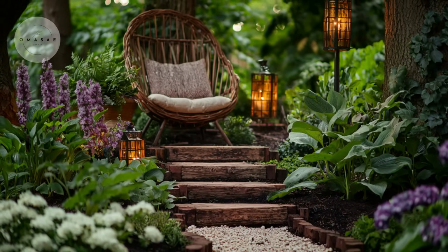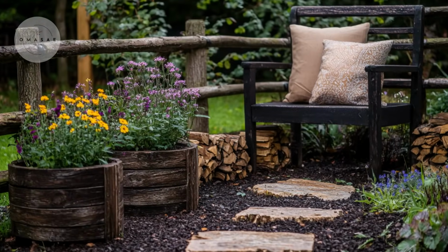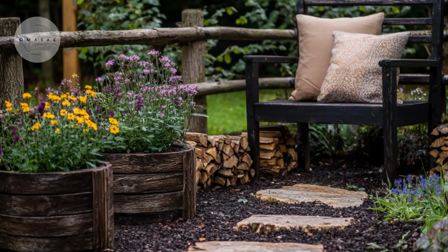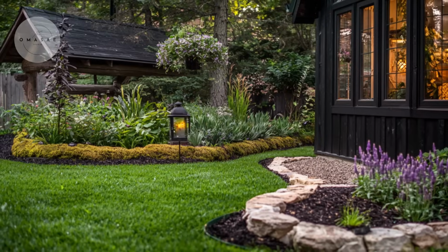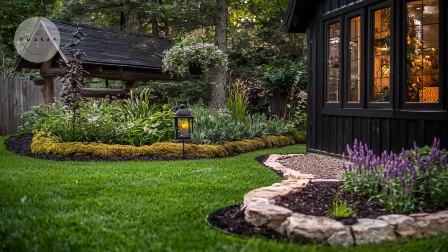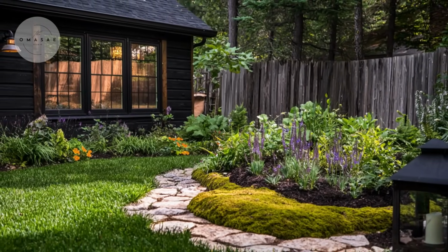Choose areas of partial to full shade if possible, and let the light dictate your layout. Dappled sunlight is your best friend here, as it creates that beautiful play of shadow and glow that's so unique to forest spaces. This type of design is especially comforting for older homeowners. Easy on the eyes, cool in the heat, and deeply grounding. Let the garden unfold slowly, with surprises tucked between foliage and corners that invite sitting, reflecting, or simply being present.